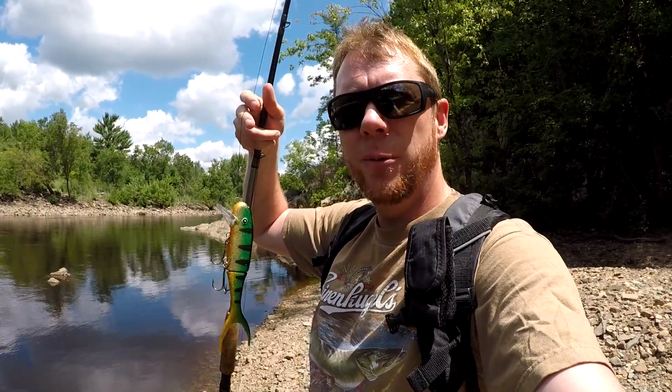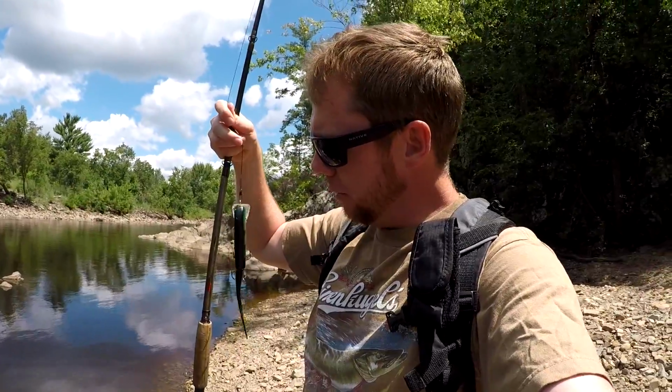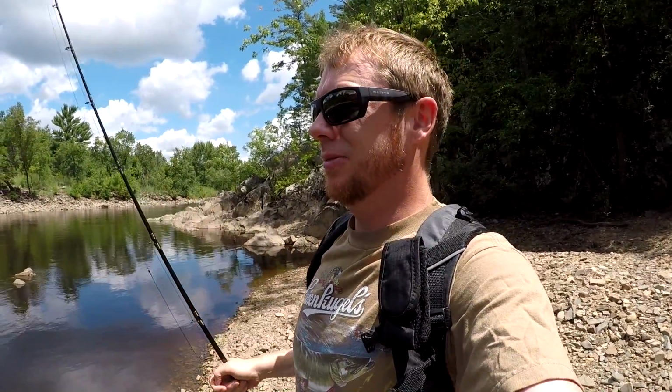So what I'm doing is I've been working my way upstream here running this perch Shallow Invader. Seems like that works pretty well when the water's low like this. There's not too much water in here. It's relatively shallow, a lot of rocks, a lot of structure. So I'm just trying to work this thing slow and bump it off those rocks and keep it moving. It seems to work pretty well for that.